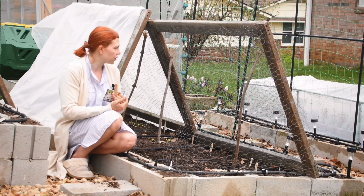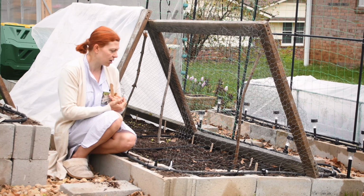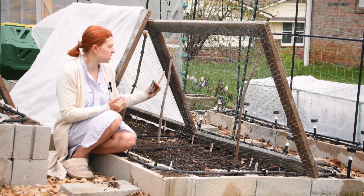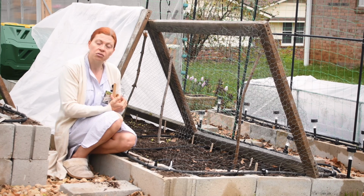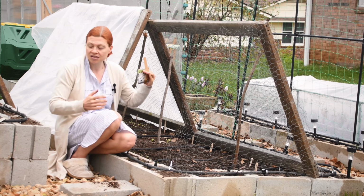And then the next bed over is going to be the same way. It has the greens in it. So I have it cold framed right now to help with growth during these chilly days. But another month, I'll pull that off and I'll just let it go. And it'll be time to start planting. I'm going to have squashes and peppers in that bed. So it'll be time to start getting that stuff all planted in just about another month. So anyway, gonna get this covered back up.